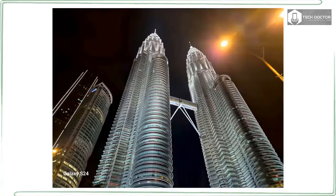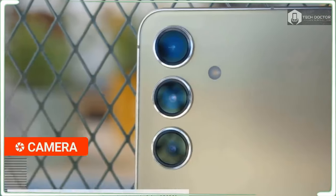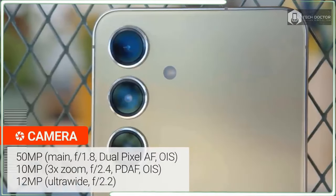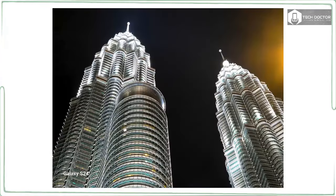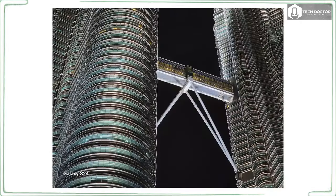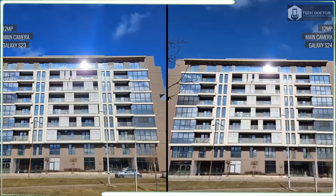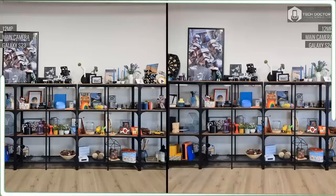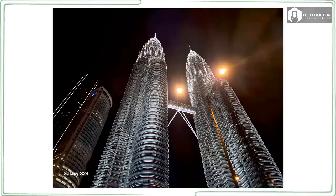In terms of camera hardware, Samsung hasn't really touched a thing for this Galaxy S24 update. The 50MP main camera, 12MP ultrawide shooter and 10MP telephoto lens with 3x optical zoom are exactly what you would find on the Galaxy S23. Even aperture and sensor sizes remain the same. In one sense, that shouldn't matter as the Galaxy S23 was already one of the best camera phones, so you'd imagine that the Galaxy S24 should be just fine on the camera front.